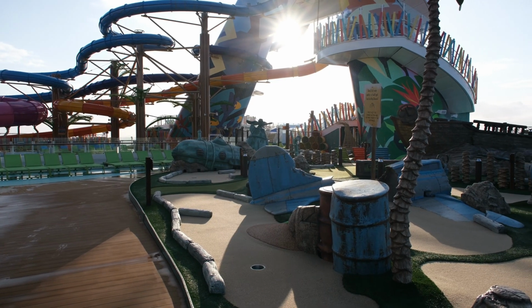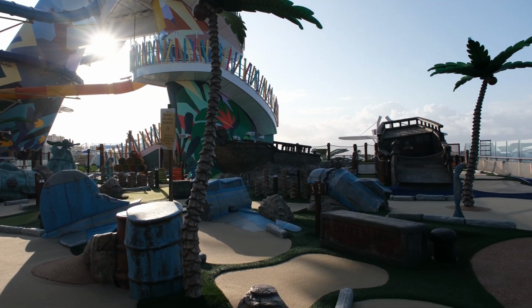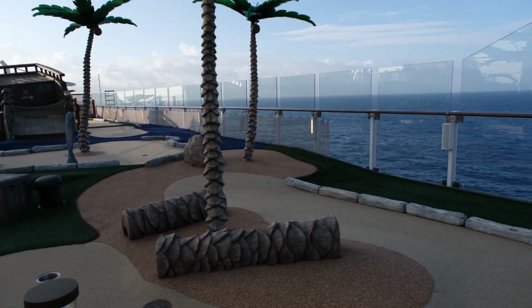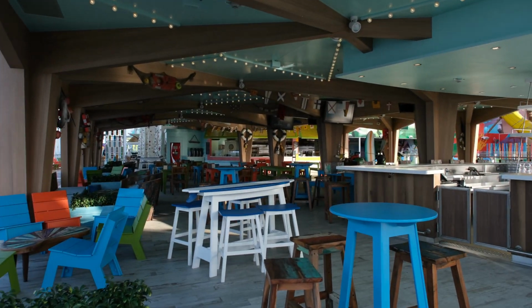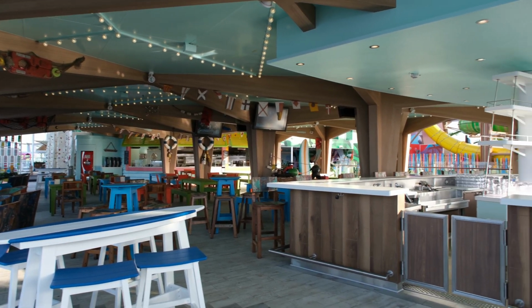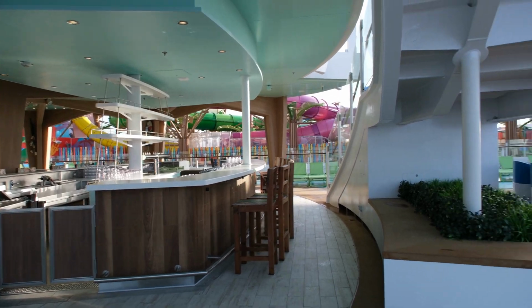We're gonna start deck 16 port side aft, and we're gonna head forward. This is the putt-putt course. We're gonna be doing this today on our final sea day. It looks like such an awesome putt-putt course. And next to that, you have Base Camp Provisions. They do have some free bites there, but they're just small bites. But this is a really good place to get some food if you want to pay some extra money.